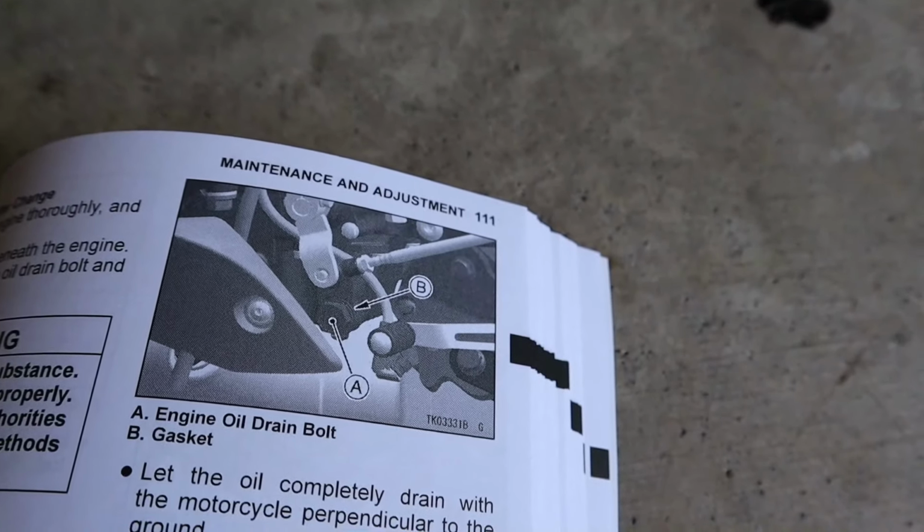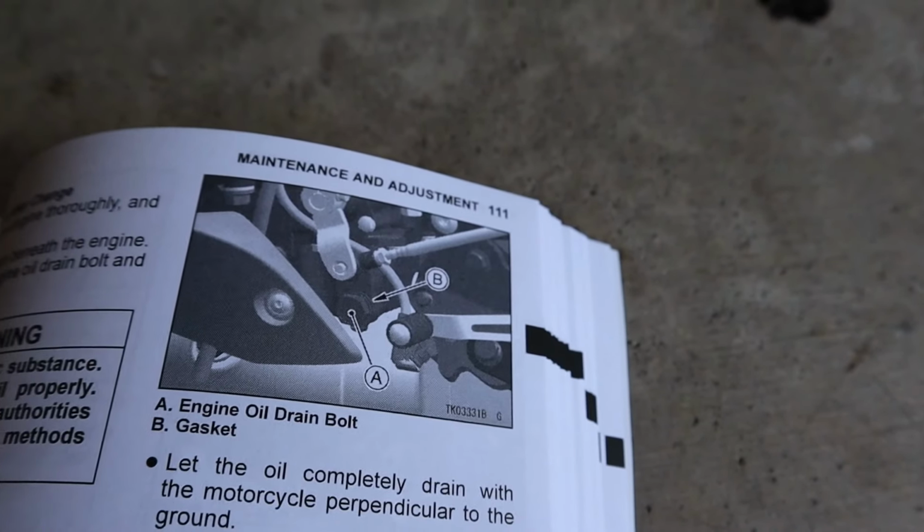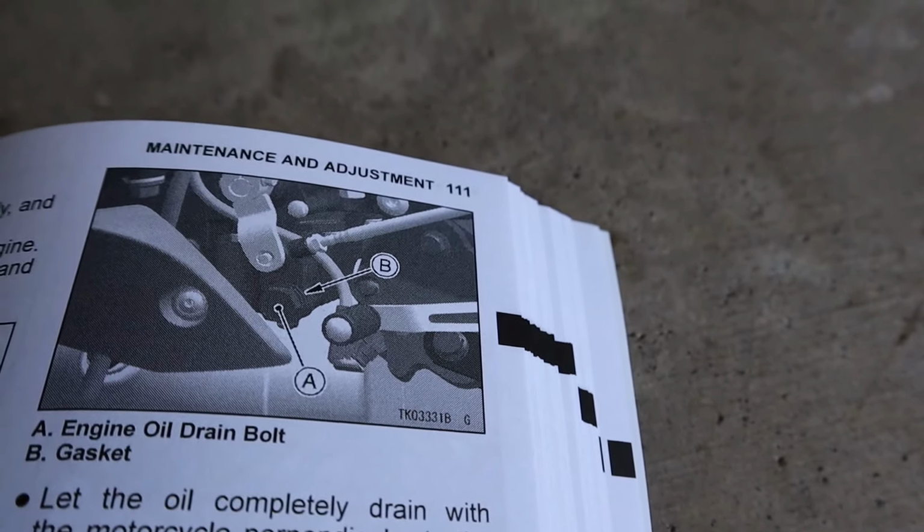The other two components to the oil change are gonna be your oil drain bolt and then your gasket. So we're gonna get into that and I'll show you exactly where those are once we look at the pictorial diagram. So as you can see, we've got something right in our way. This is where your oil filter would be.